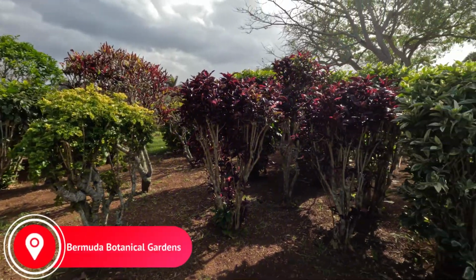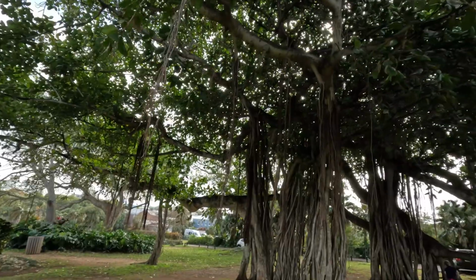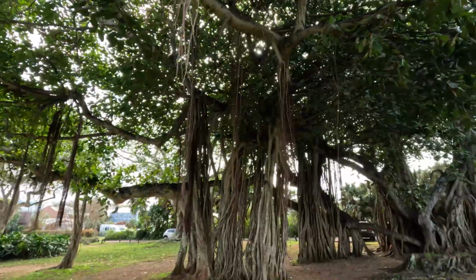So our next spot on this journey through Devonshire and Paget Parish is still in Paget, and this is the Bermuda Botanical Gardens. And this place is awesome. First and foremost, the nature here is fantastic, particularly these trees behind me. You've probably seen them throughout the videos. These banyan trees are iconic here in Bermuda, and they're absolutely gorgeous.